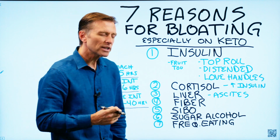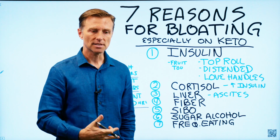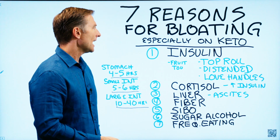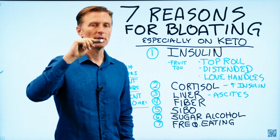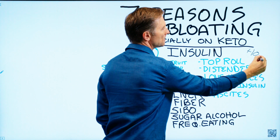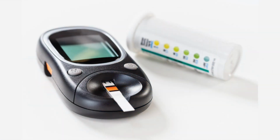Your stomach is a really good indicator to know what's happening with insulin. If the stomach is flat, you have low insulin. If it's distended, you have higher levels of insulin. And by the way, they rarely ever check insulin. They check blood glucose levels. A good test, if you wanted to test your insulin, is called HOMA-IR.